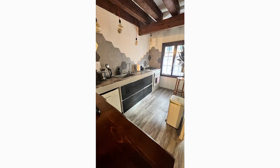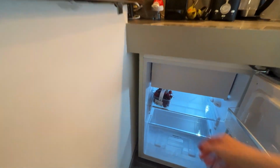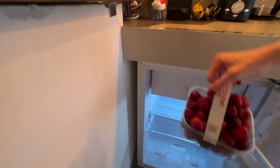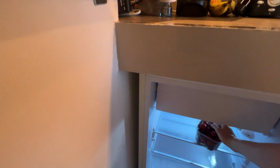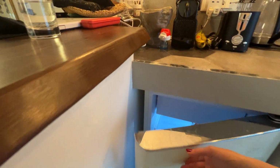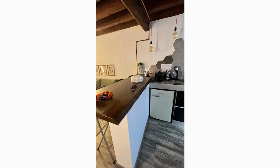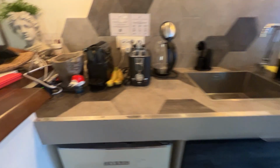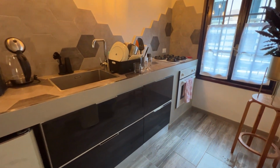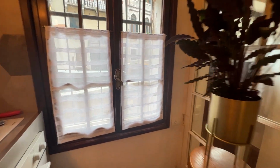Kitchen bar area. Look at this cute fridge and freezer. I got cherries yesterday at the grocery store. Don't they look good? I'll have some later. And there's a freezer in here. Grab some bananas. And there is the kitchen. Oven, stovetop. So here is our view.